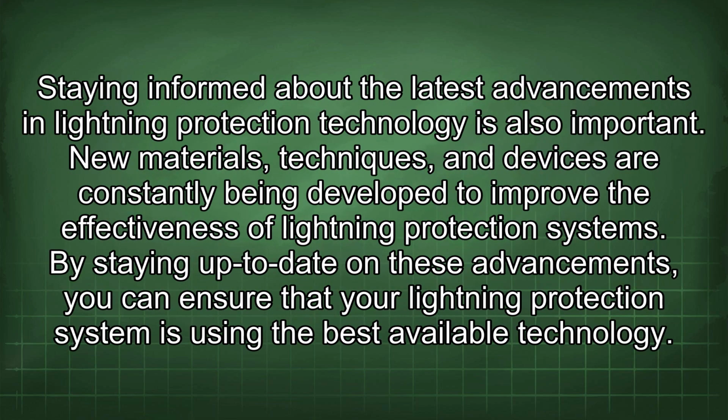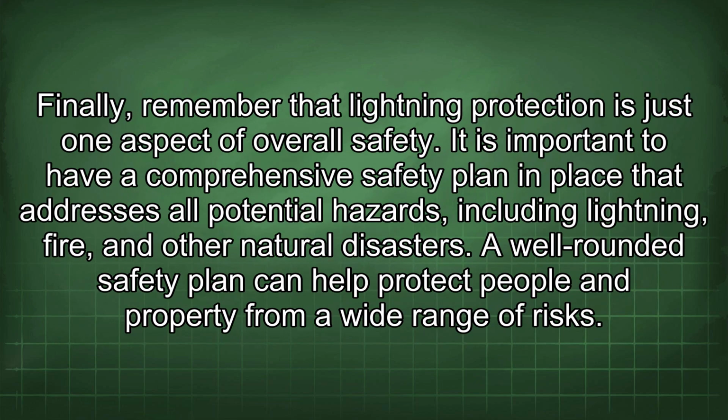Staying informed about the latest advancements in lightning protection technology is also important. New materials, techniques, and devices are constantly being developed to improve the effectiveness of lightning protection systems. By staying up to date on these advancements, you can ensure that your lightning protection system is using the best available technology. Finally, remember that lightning protection is just one aspect of overall safety.